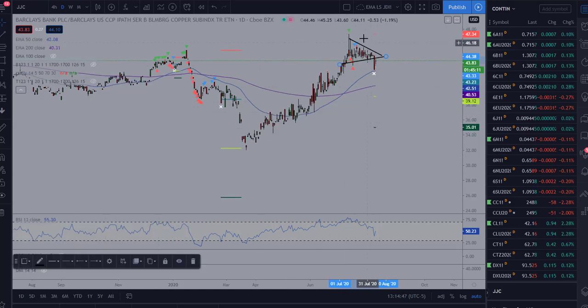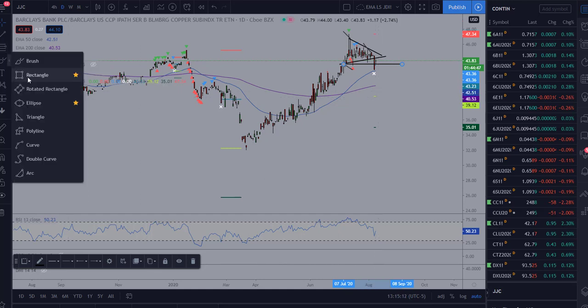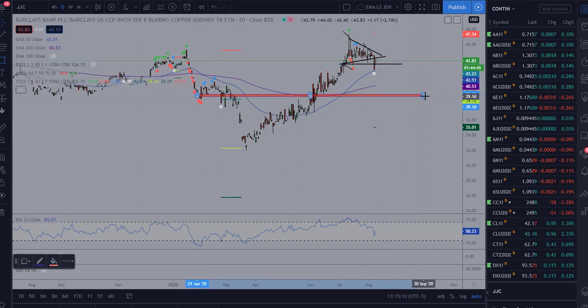We'll load that, and you can see we've got this 1, 2, 3 area right here. We'll look to get short on breaks or closes below that number 2, with targets down here at 39, which takes us right back here into nice support price structure.